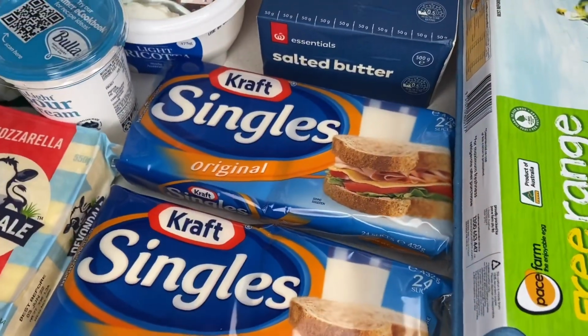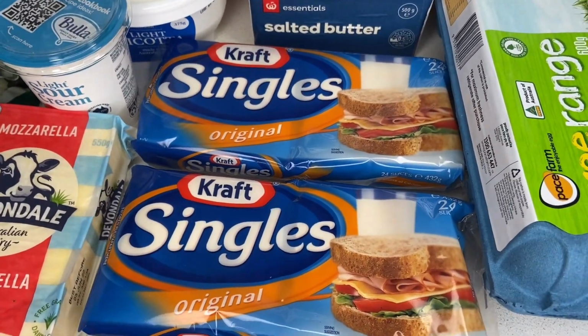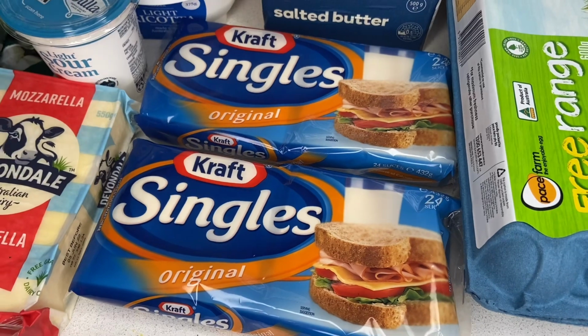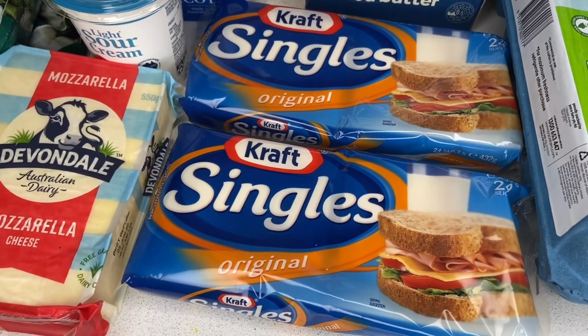I've gone ahead and stocked up on these singles cheese slices. They're just those processed ones, but my son and my partner both love these, so I just like to always make sure we have plenty of these for their Vegemite and cheese sandwiches.